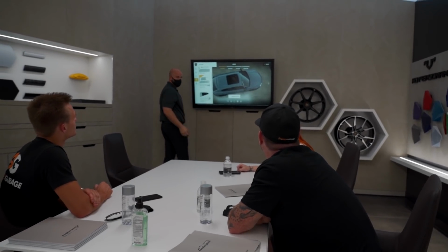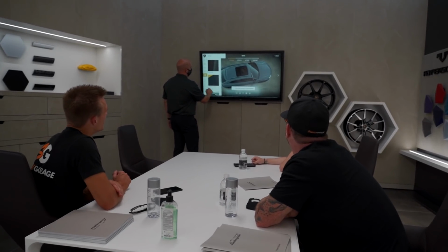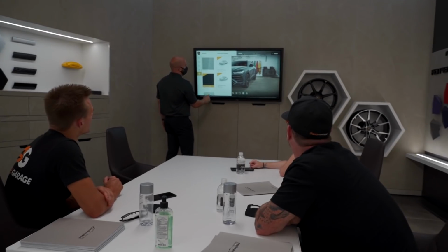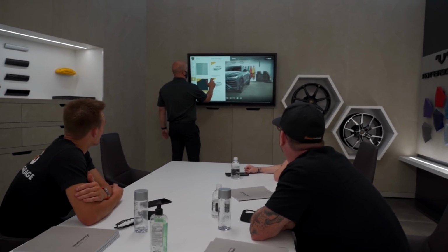Privacy glass? Yeah, it has the new curtains in the back. Oh, that's cool. Carbon fiber package? No. Carbon fiber package puts it all around. I actually prefer it with the shiny black. Okay.